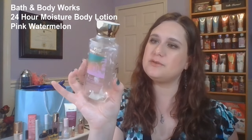Otherwise, my skin feels like it needs that moisture. So we're going to start off with the body lotions. We're going to do the 2021s first because they're the oldest. One I did not particularly enjoy was Pink Watermelon. This one has scent notes of juicy watermelon, pink petals, dewy aloe. It's either the petal note or the aloe note that I don't like.